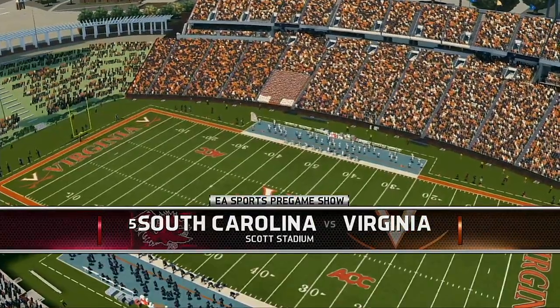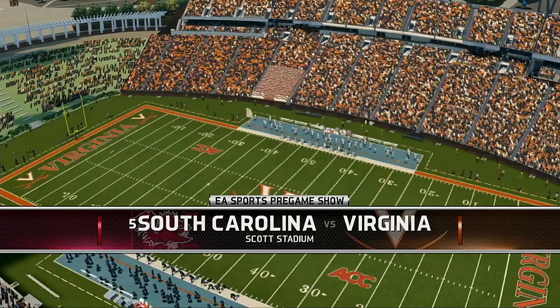Virginia at Scott Stadium, and we're about ready to bring you today's game. Let's head down to the coin toss now.